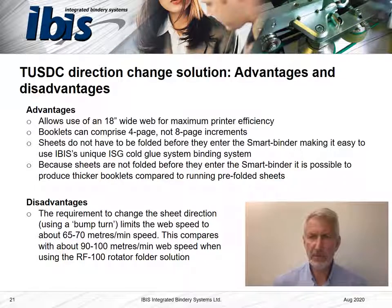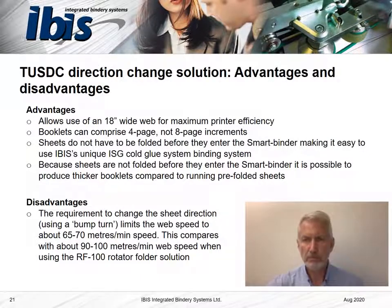By not folding the sheets before they enter the smart binder, that helps us to use our ISG cold glue binding system, and also helps us to produce very thick booklets because it avoids the extra bulk of the head folds. However, there is one small disadvantage of the new TU-SDC system in that it is limited to a web speed of around 65 meters a minute, whereas the rotator folder allows us to go up to something around 90 to 100 meters a minute.